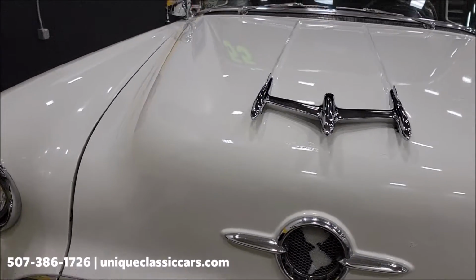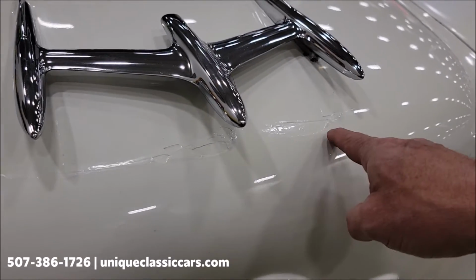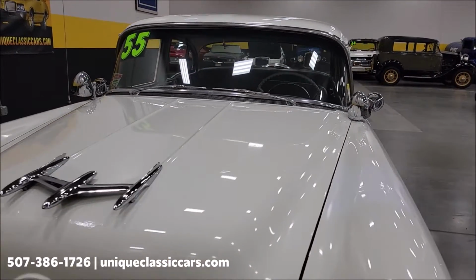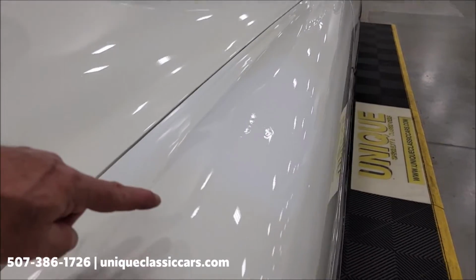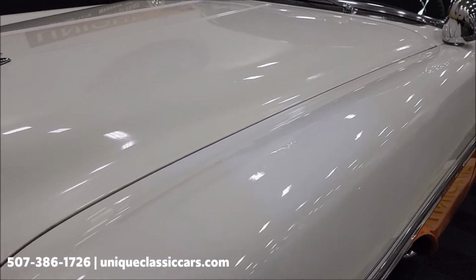Now, as far as the hood and some of the paint, it does show its age a little bit. There's some spots where it's been touched up. You can see here, and a few little spots over here. And if you check out the still pictures, I tried to get some still pictures of it too. There's one little spot where the whites, it's like they kind of fogged in or repainted an area in the fender. The white's a little bit off.